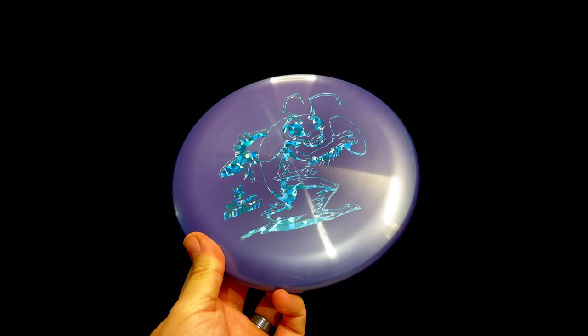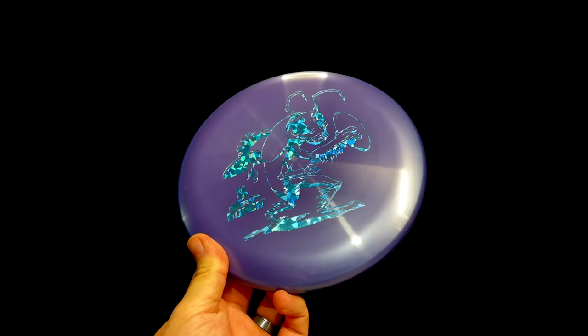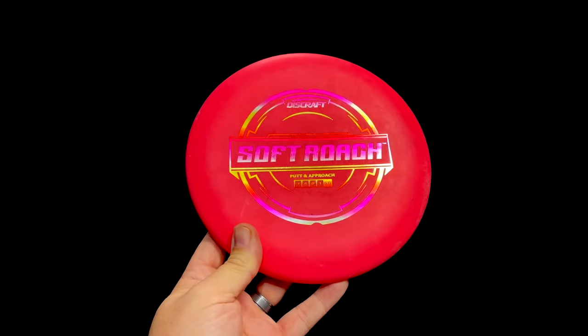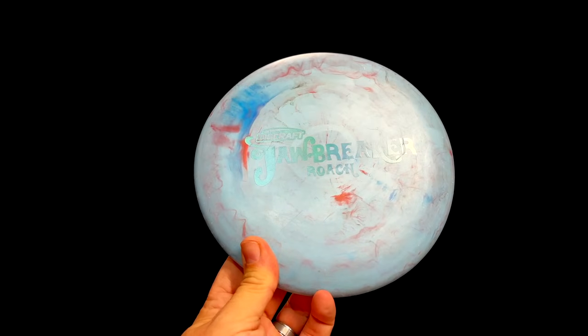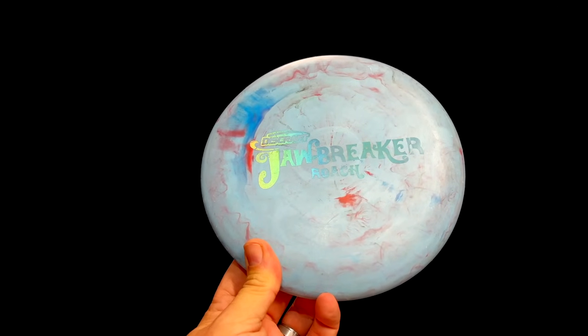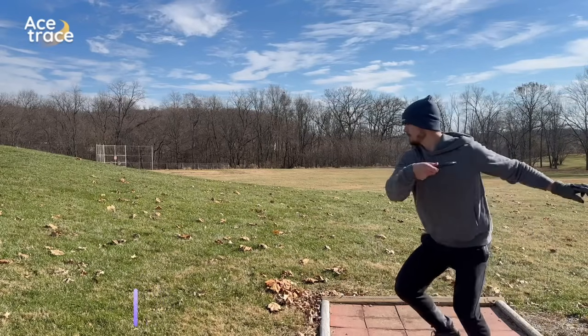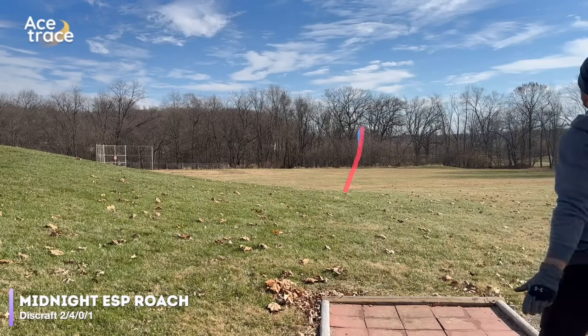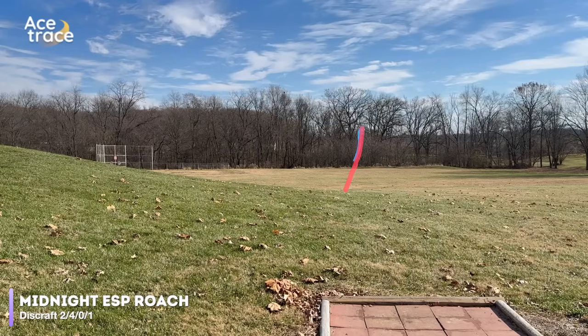We also have Big Z, a pearlescent premium blend, Putterline Soft, a grippy base plastic, and finally Jawbreaker, a mid-grade putting plastic with a little added durability compared to the Putterline. And let's see how they fly. The Midnight ESP Roach fits Discraft's description perfectly, flipping up to flat, holding straight for most of its flight, before a subtle fade. Not too shabby.